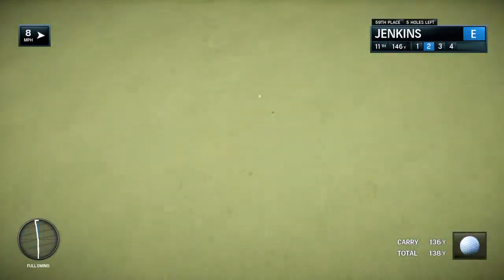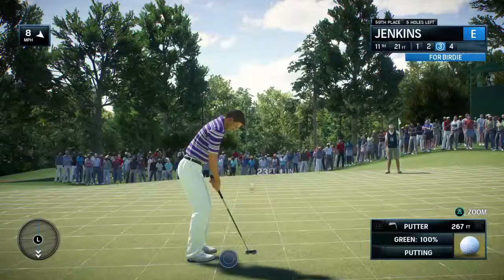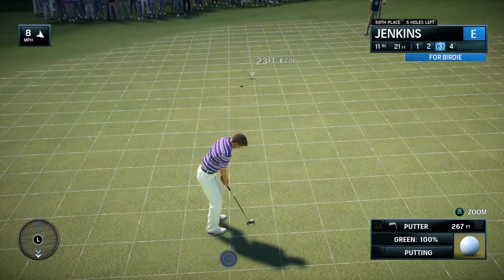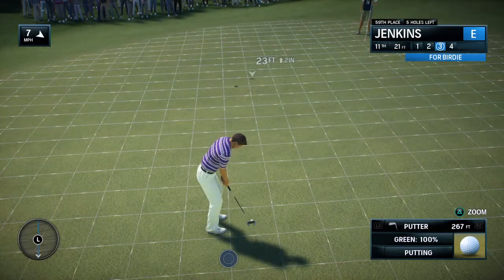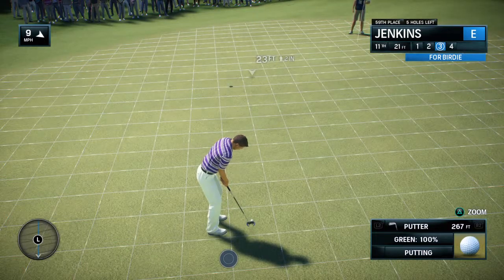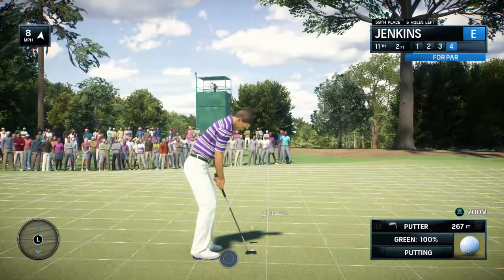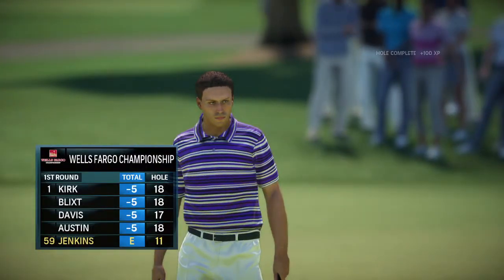This is a good-looking shot. Good strike right there, right off the center of the face and about 20 feet away. Locked in on the read and the speed. You couldn't ask for much more than that, except to make it. Even par, currently. Frank, you can see by the reaction, it has been that kind of week, just a few too many pars.